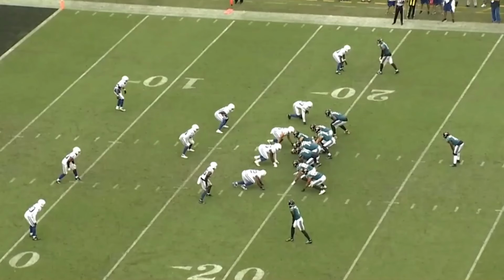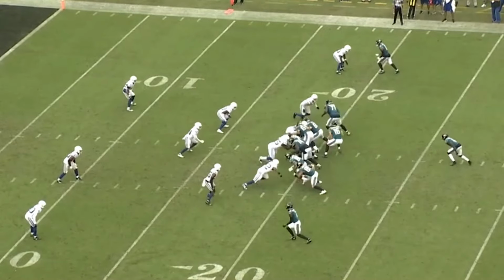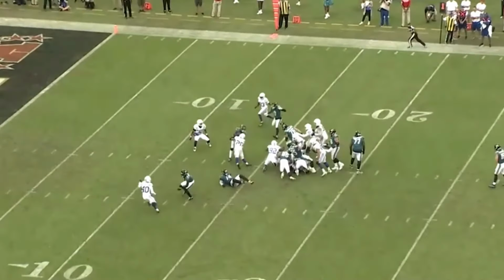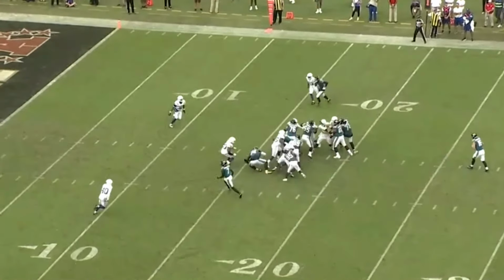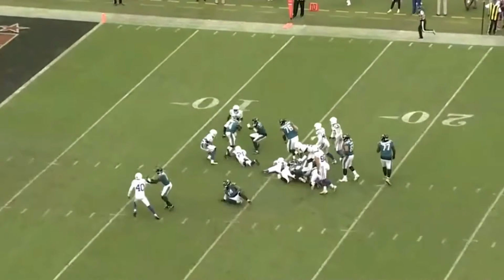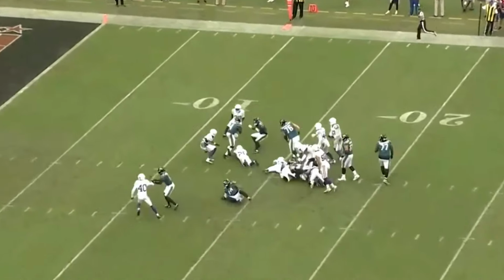Now we have to go back to the other Tank Bigsby touchdown run. Why? Because it shows great power by Tank, not necessarily great speed, but also he gets a little help, just like he did with Luke Farrell on the last one. This is a straight ahead run, a gap run. Once Tank Bigsby gets into the hole, watch the power that he has running through one safety right there, number 20, through him, and then another defensive back down the field. But you always have to have a little help from friends.